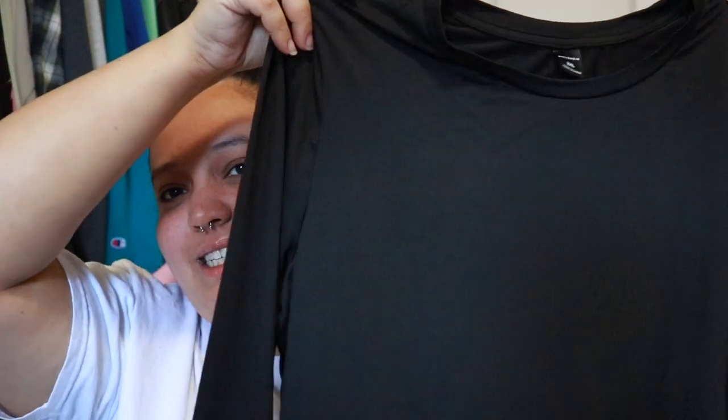What in God's name is this? Why did I order this? Because I do the things I do. This is not for the cruise. This is just another black bodysuit because I do that a lot. I love black bodysuits, but this is just a regular long sleeve black bodysuit. I love their bodysuits, man. For the most part, they're a little see-through, but for the most part, they're really nice.